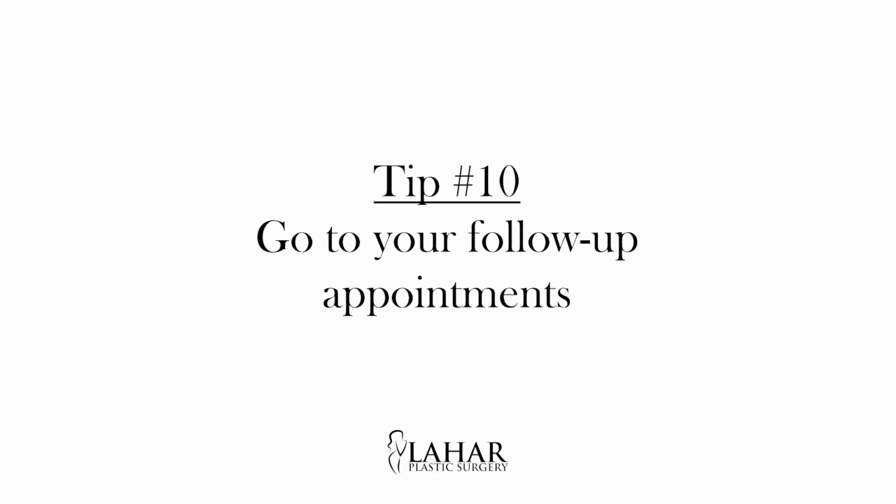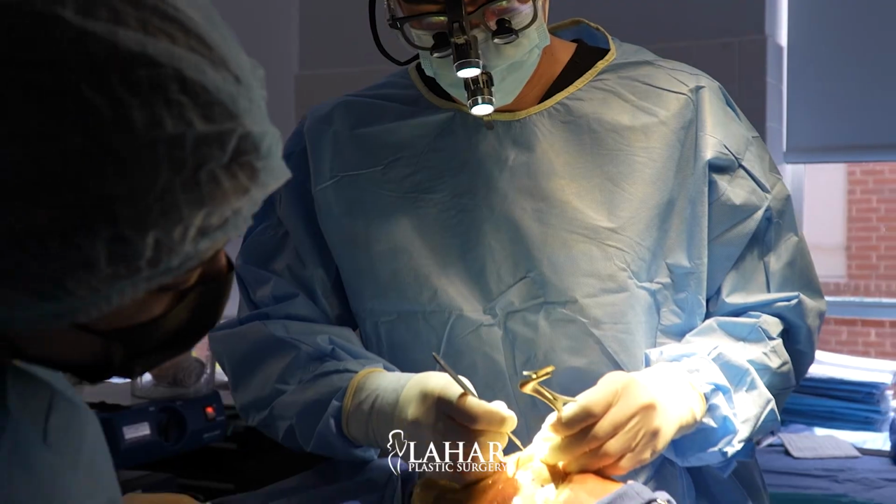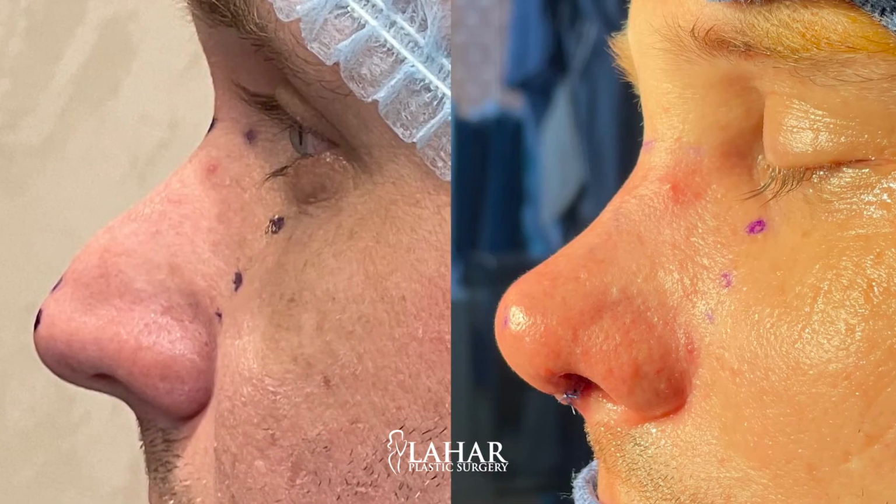Final tip, go to your follow-up appointments. Rhinoplasty is a surgery that happens on the first day, but there's an evolution of your results over a whole year. And so it's really important that you have close contact with your surgeon so that he can monitor the swelling, the appearance, any changes that go on over time, and make interventions if necessary.